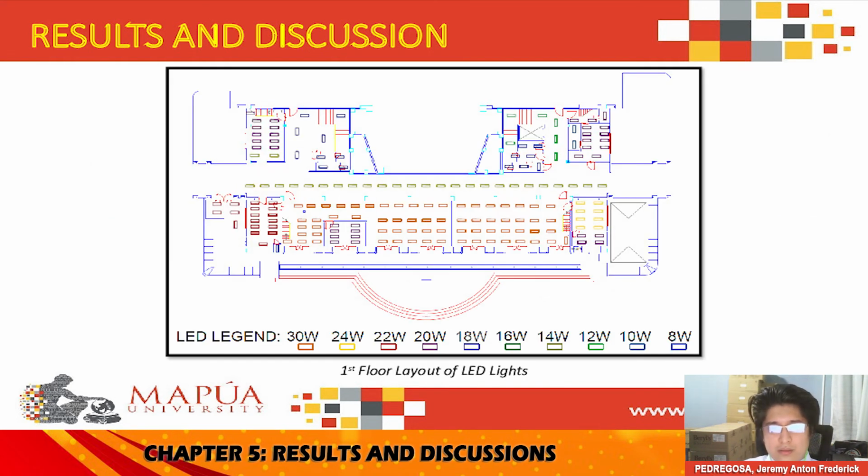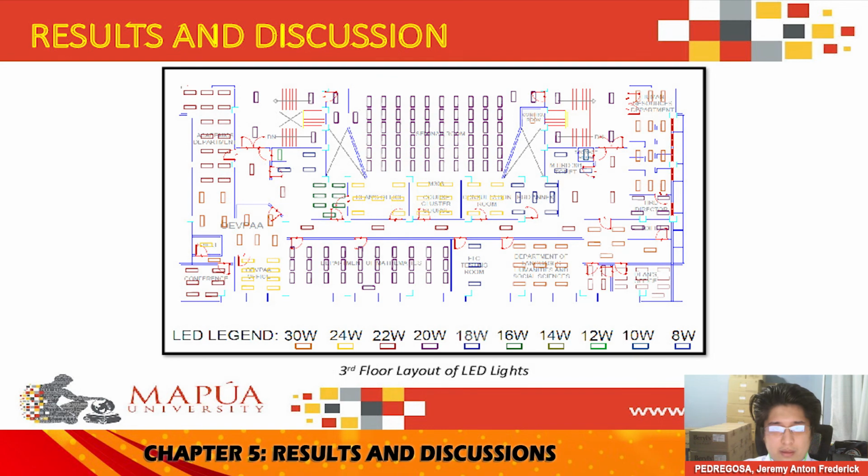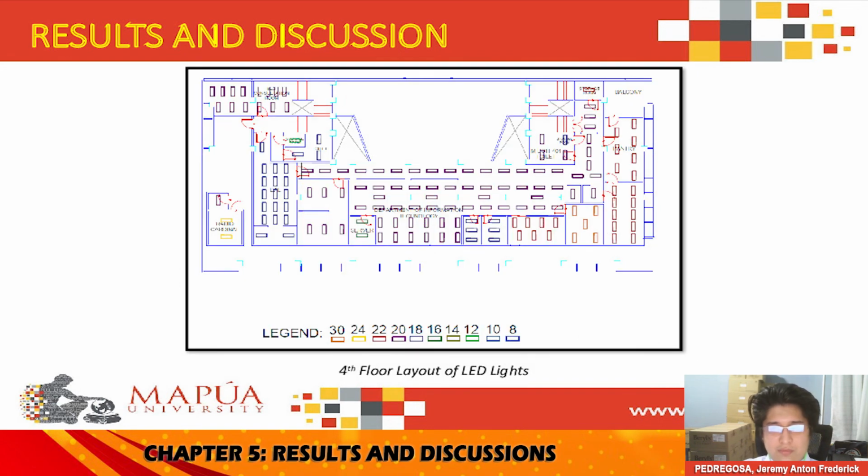In developing an energy conservation plan, the researchers were able to use the lumen method to create a new inventory for replacement of the luminaires. As you can see, here are the floor layouts of the first floor, second floor, third floor, and the fourth floor. These floor layouts indicate the positions or placements of those luminaires. In the legend you see here the 30 watt, the 24 watt, the 22 watt, 20 watt light bulbs, and so on.